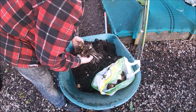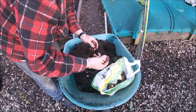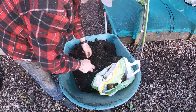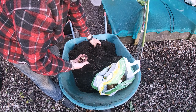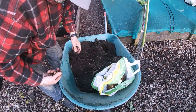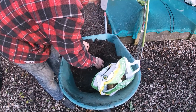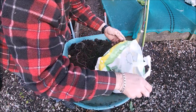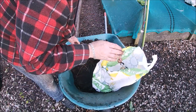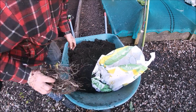There's a lot of little spuds here. We don't want them if we can help them. All these tiny things, we're not weighing them. I've weighed one bucket this morning. I've got to be up clear. It comes to £5.03.